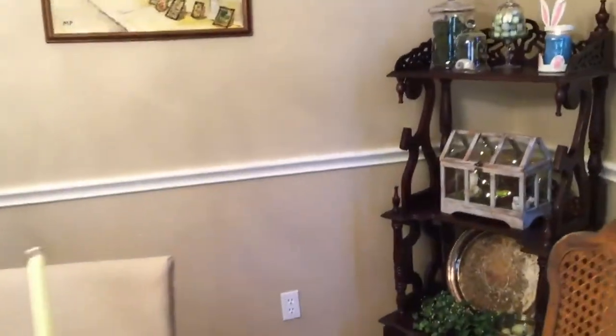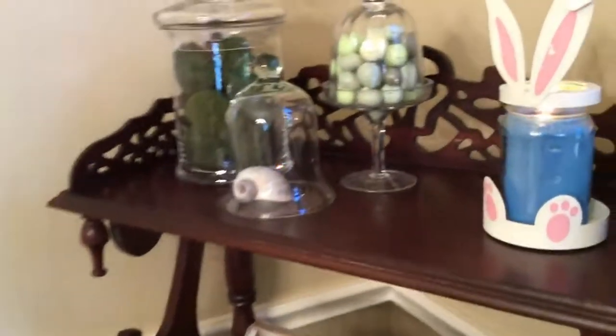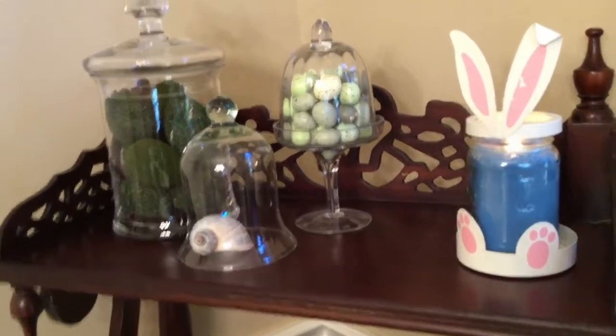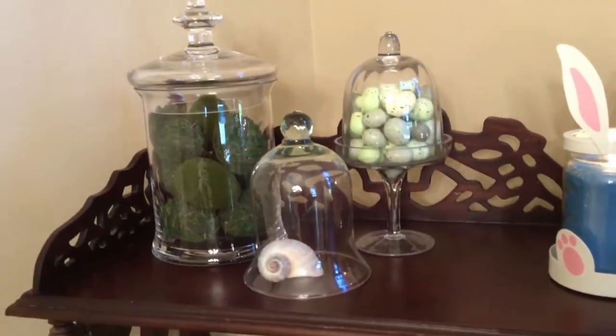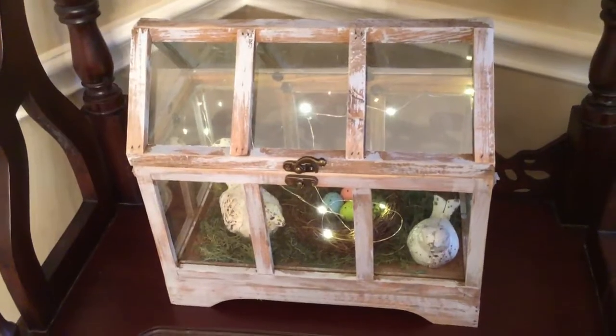Over here I have a shelf that's kind of in the corner, and I just have an Easter bunny candle in there. His ear needs to be touched up a little bit. There's some moss covered Easter eggs in that apothecary jar and some robin's eggs under there. That's that terrarium that I use for a lot of the holidays.